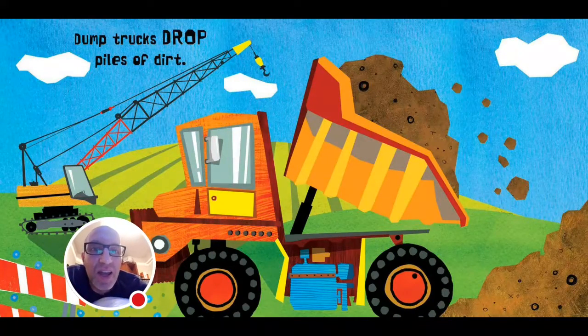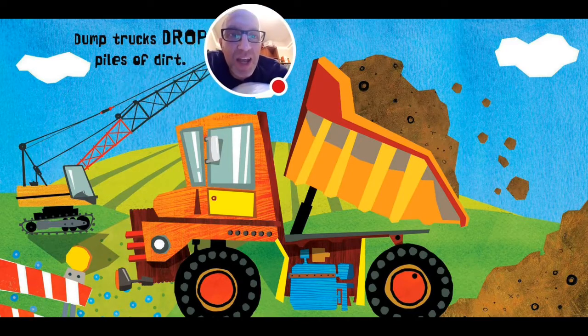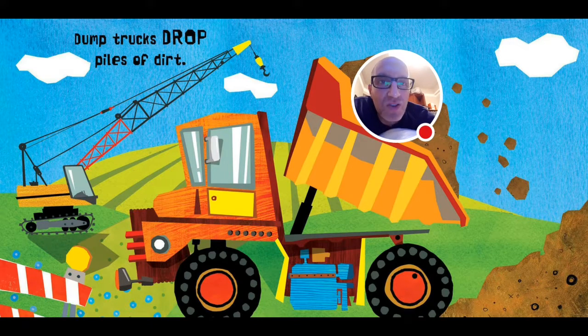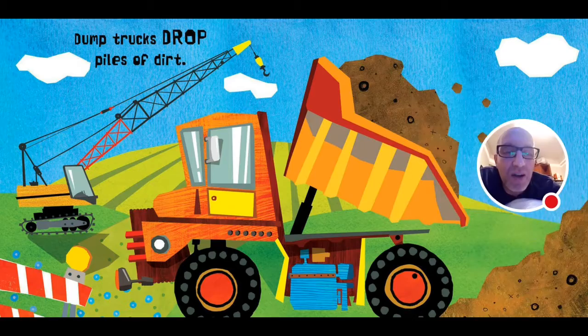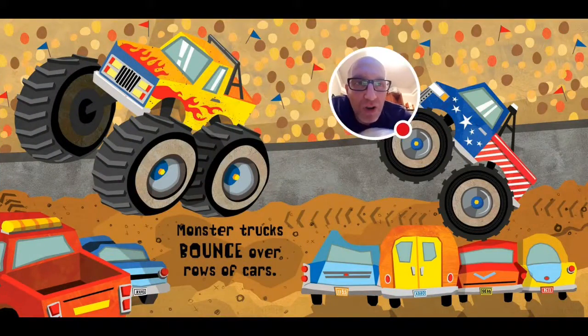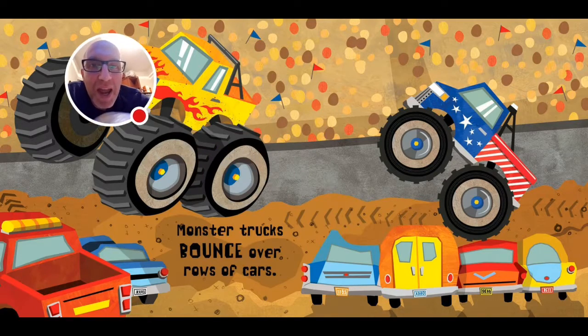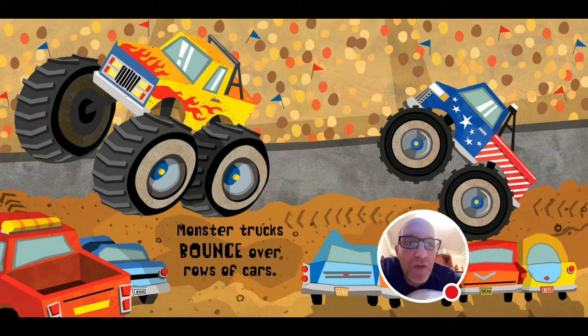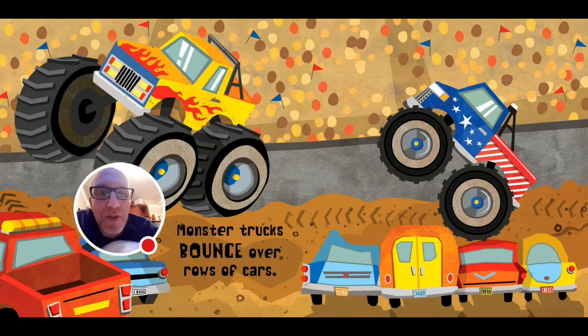This is a dumper truck. Look, the crane is here in the background and the dumper truck is lifting and dumps and drops piles of dirt onto the ground. Monster trucks. Look at these big giant cars, and they bounce over rows of little cars.